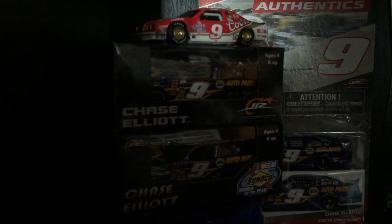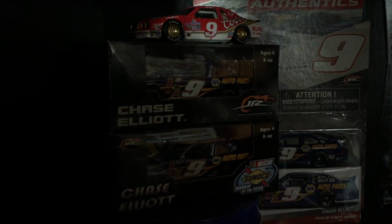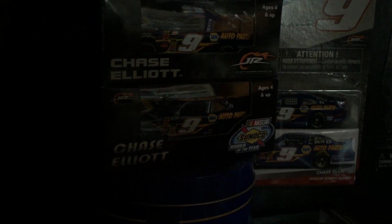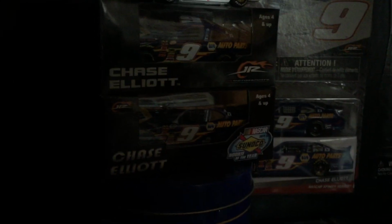We have the Chase Elliott. Oh, I need to stop this before it gets out of hand. It's already an overused meme. Chase Elliott 2015 Xfinity car, and then the 2014 Nationwide Series rookie car.